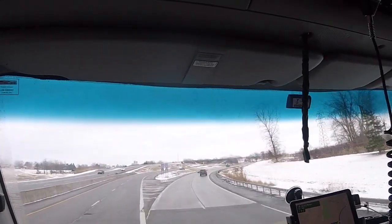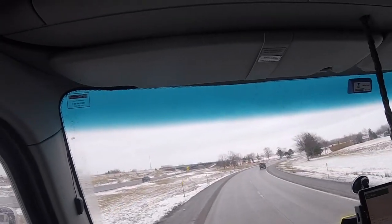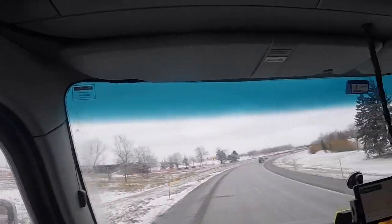Check this out. The guy missed the ramp. He went here and then just went on the grass and he went over there. So that's the beauty of all-wheel drive.